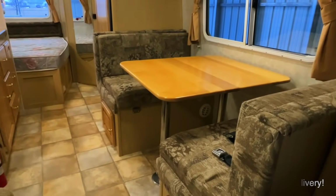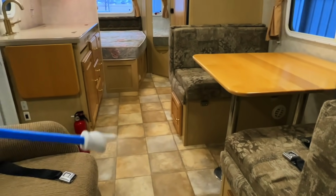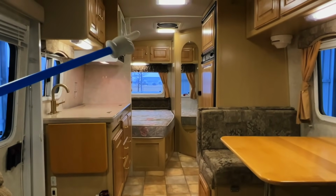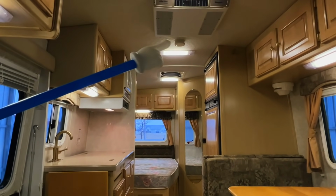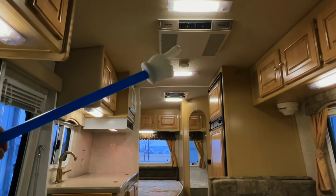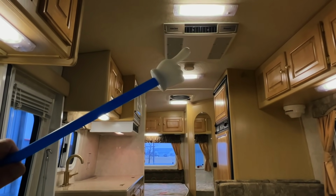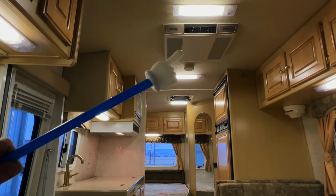Gonna get going on this unit here. We've got hard surface flooring throughout. Makes it easy to keep things clean in here. Got about 76 inches of headroom in the main part of the coach. Got about 73.5 inches here at the air conditioner. The air conditioner is controlled via the switches on the other side, and that runs on AC power, so your shore power plug-in or your generator.